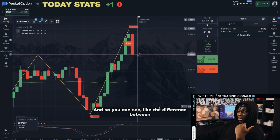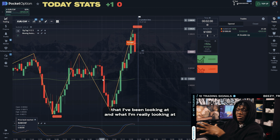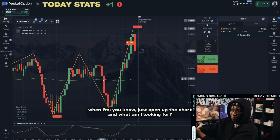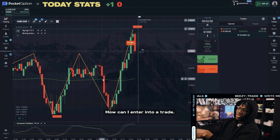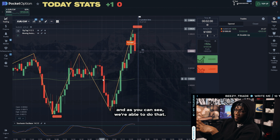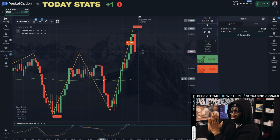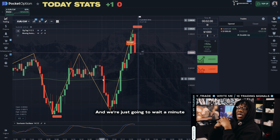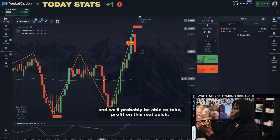And so you can see the difference between the trades that I've been looking at earlier, and what I'm really looking at when I just open up the chart. What am I looking for? How can I enter into a trade? And as you can see, we're able to do that, and it looks pretty good. And we're just gonna wait a minute, and we'll probably be able to take profit on this real quick.